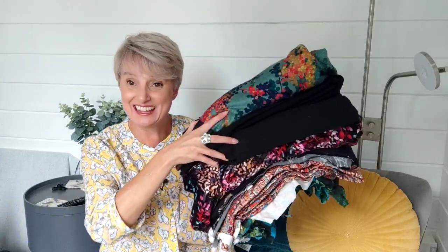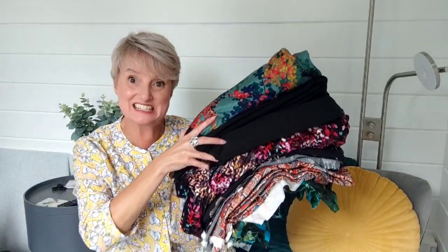Oh my word, I get to talk to you about this little stash. Oh, how exciting. I love the change of seasons. I just love the transition, the thinking, the layering. It just really excites me, which is great.